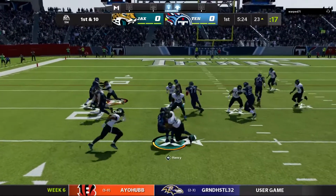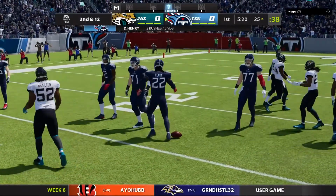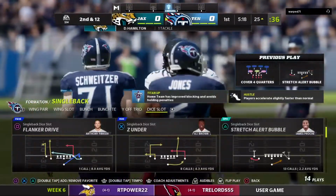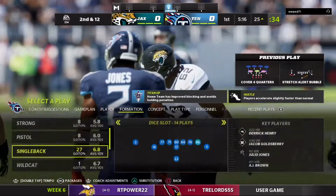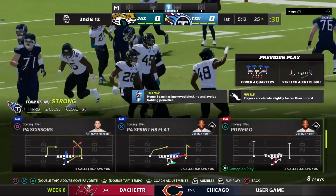A first down carry for Henry. And he's going to lose yardage and be backed up to the 25. 2 yards the loss, 2nd and 12. Nice play right there to stop him behind the line, but I want to see how this defense continues to play him here in the first half.